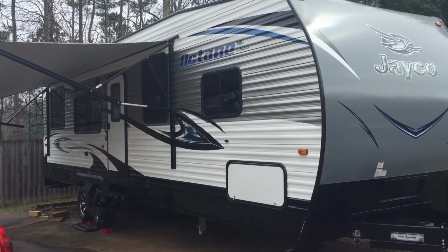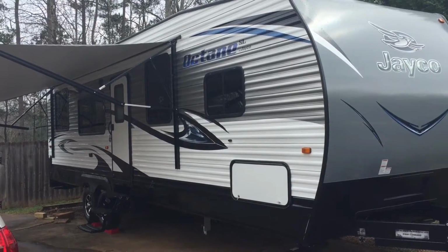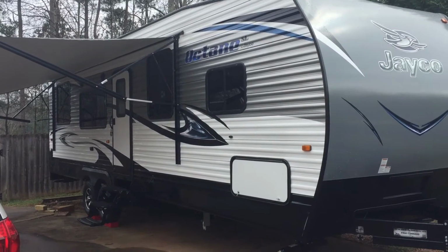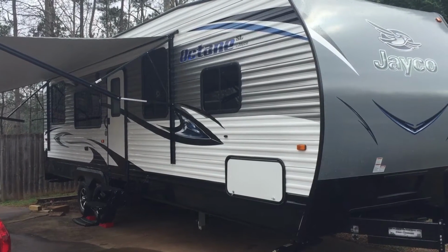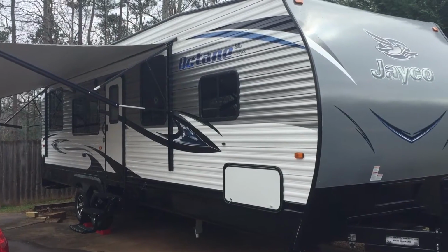So this is our Jayco Octane Superlight 272. It's our new toy hauler. And it just got back yesterday from the service place. So we're gonna do a little tour of it.